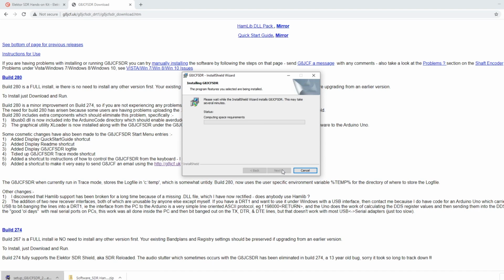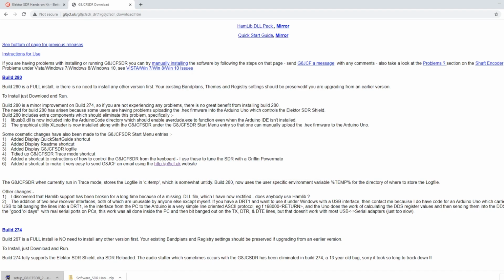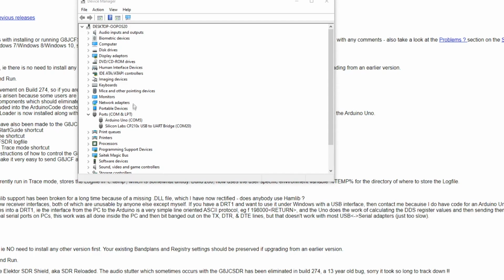Locate the installer file you just downloaded, hit install, and let nature take its course. If you haven't already, it's a good idea to bring up Device Manager and just have a quick look at the COM port. In my case, it installed itself as COM port 5.